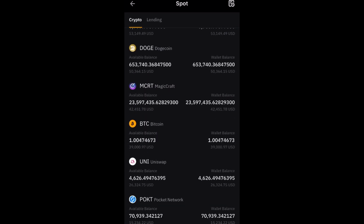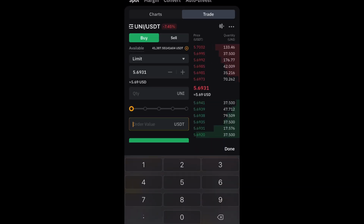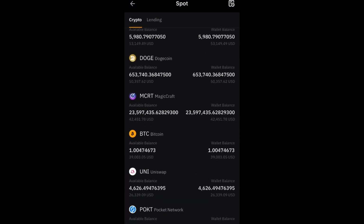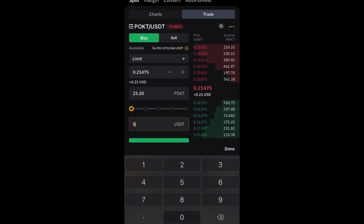Also, let's look at Uniswap. It came down a lot, 7%. I'm going to buy 5,000. I sold half of my Uniswap yesterday, but I'm going to buy some here. $5,000 worth of Uniswap where we are right now. I just added, and I'm going to buy some Pocket because Pocket is down 15%. Buying another $5,000 worth of Pocket.